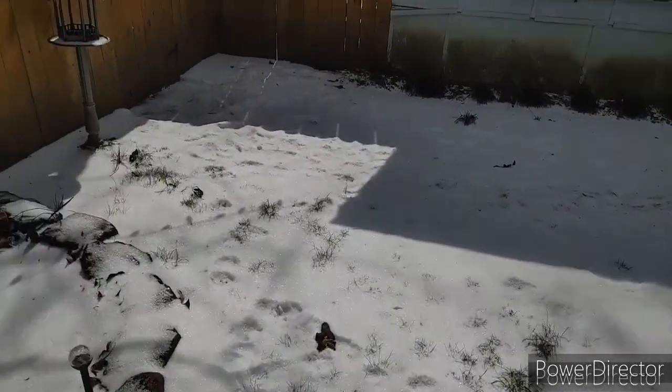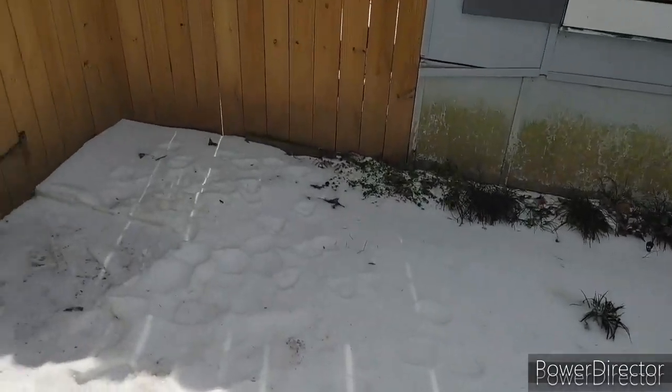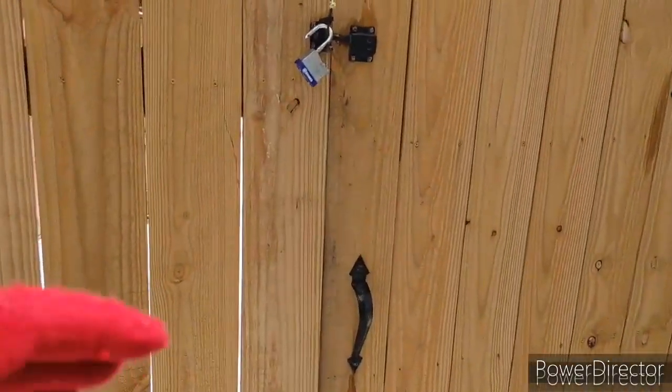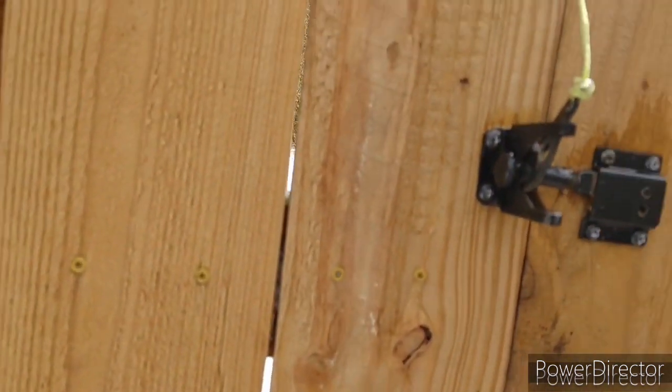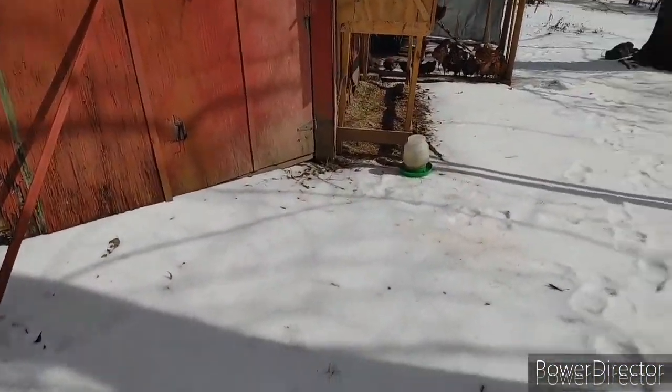What is normally a pretty backyard is a frozen backyard. Let's go out here and look at the birds. This was frozen yesterday. Oh, if I can get the gate to open. I had to shovel ice away.